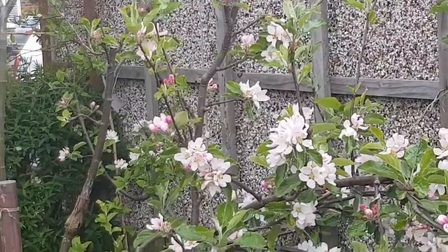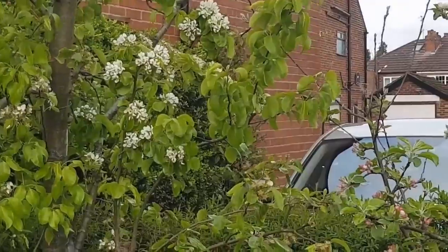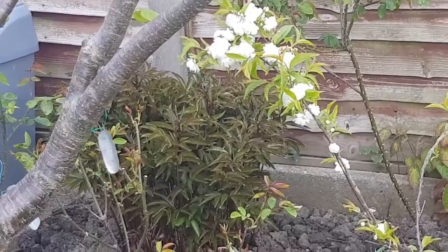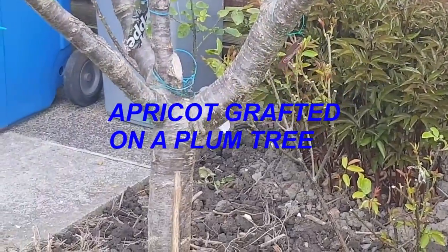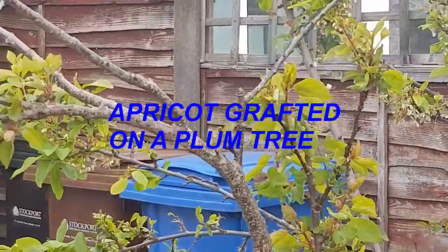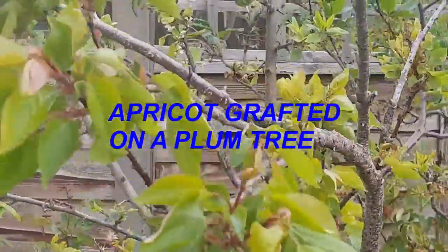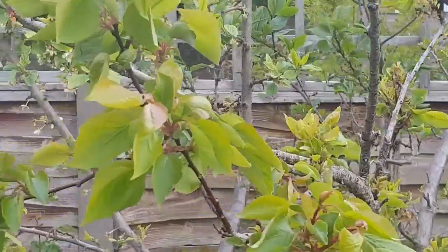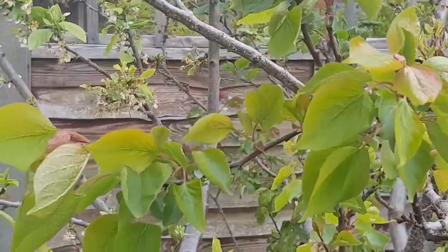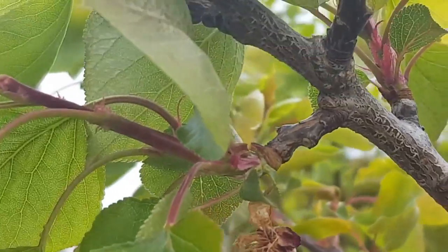Now most of the trees, even bigger trees planted in my garden, are blooming. I also had some flowers on my apricot, which was grafted a couple of years back on a plum tree, and it was the first year it started blooming, but it looks like the frost might have damaged all the fruit.